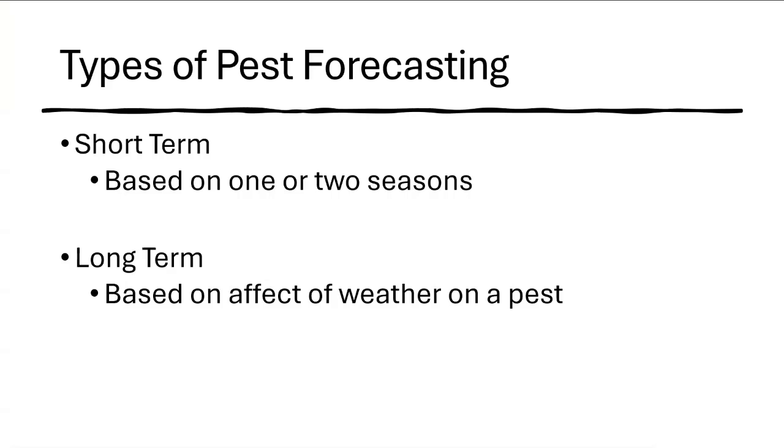So maybe what we would do is take a 30-year average of weather events and climatic variables to understand how a pest population is most likely going to behave in a year. And we'll look at some data that shows both that short and long-term forecasting here in a little while.